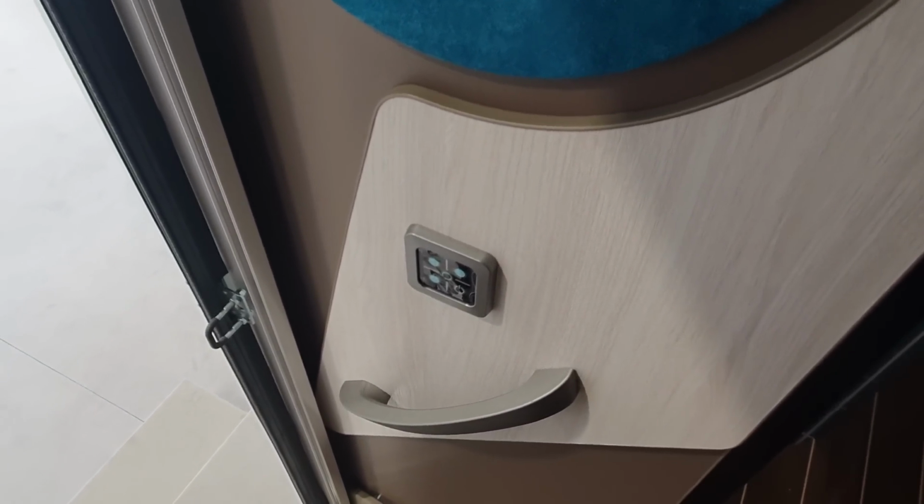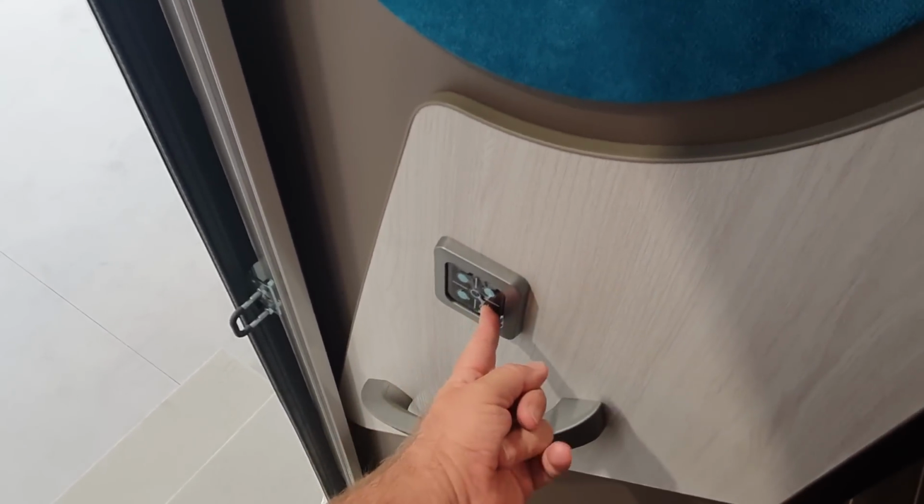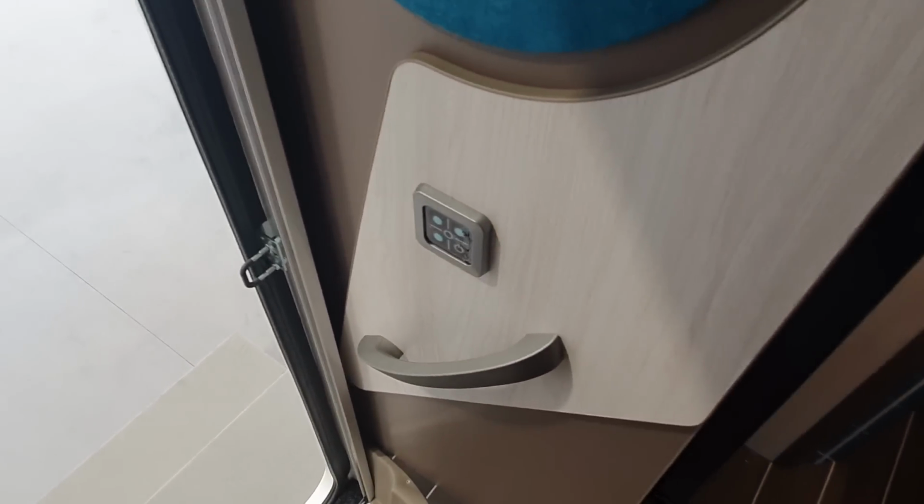Takes a while to come on. This is a longer while than it should be taking to come on. You know, just press it right the way down and let it come on later.